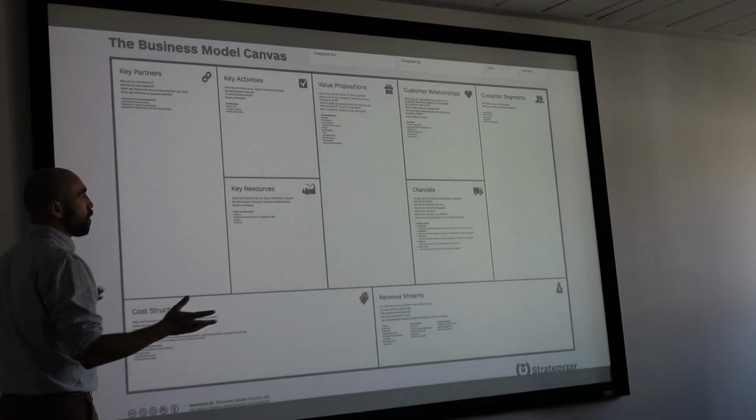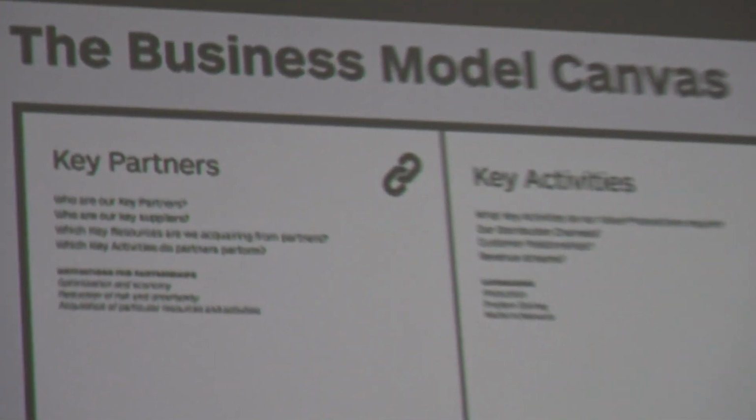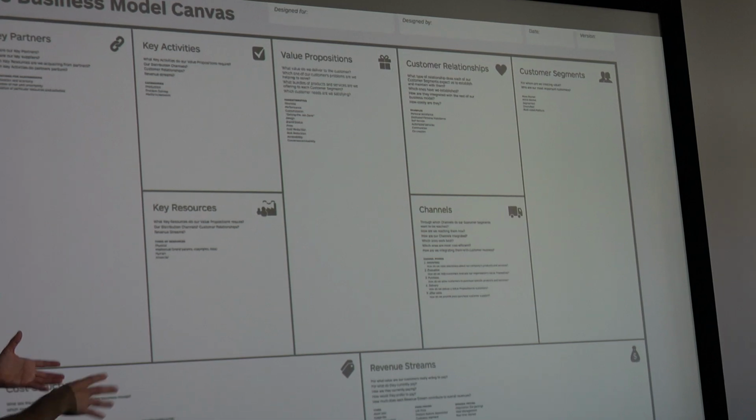And so you can see that it's literally almost this big in real life. Smaller, but it's made for post-its the same way. You come and you take a post-it, like boom, boom, boom.